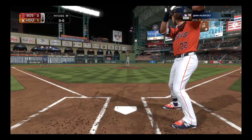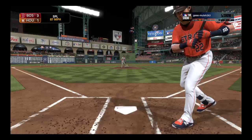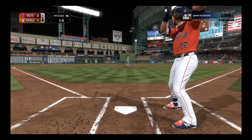Stepping in is Josh Reddick. He started out the evening 0 for 2 so far. Even though we're moving into the back end of this game, they're only down by a couple of runs. You know that old slogan, a bloop and a blast. They could certainly use that right now.